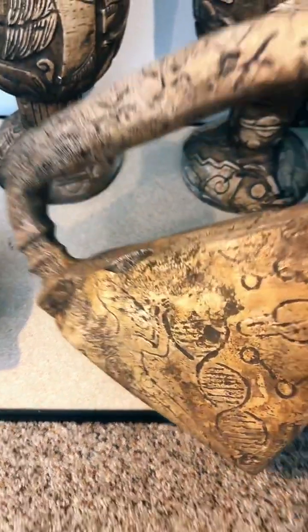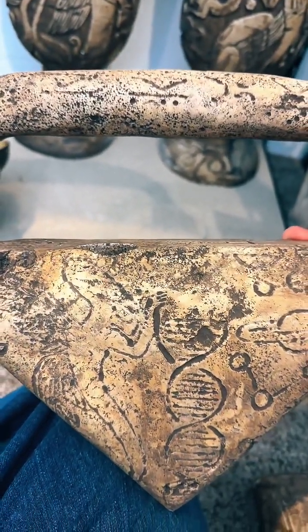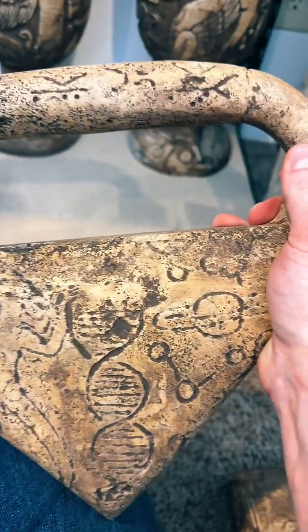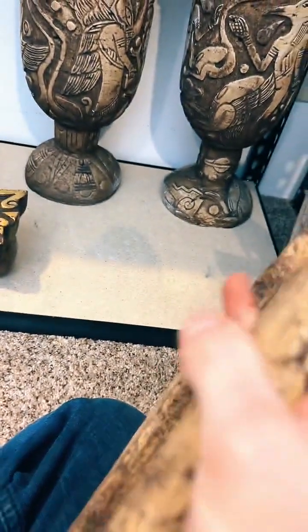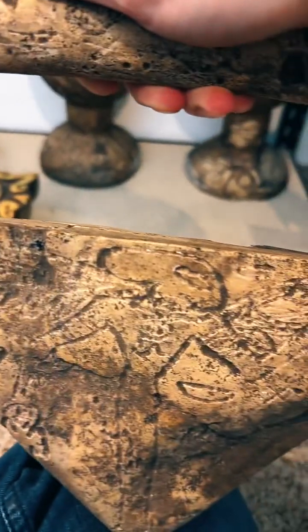Yep, Baghdad batteries, absolutely. I've got a Djed pillar, and it's probably the most energetic piece that I have. I'll bust it out of the safe one of these times and show it. I don't really ever take it out of the safe because it's really fragile, and I don't want to risk it. It's the only Djed pillar that I've ever seen.